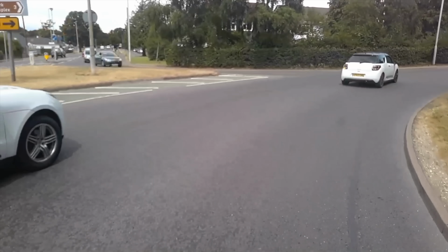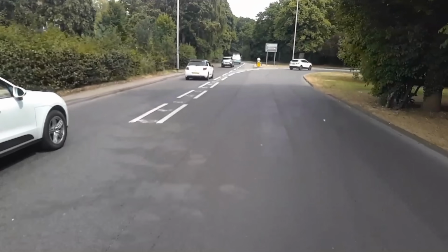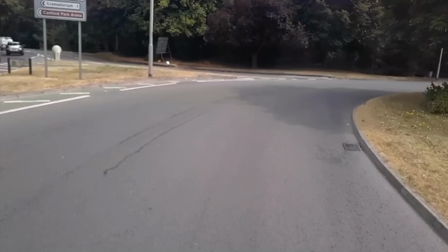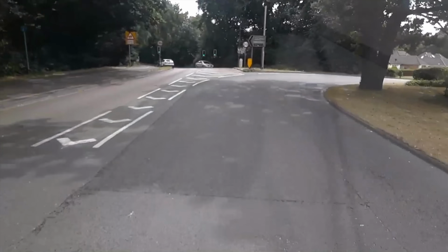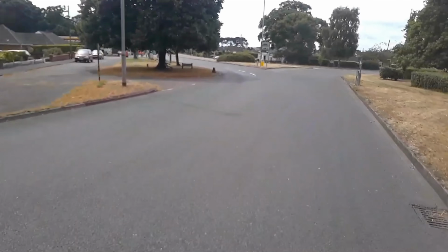They realise the Porsche SUV is next to them, and there must be someone quite close behind. They don't even try to filter. They just put the right signal on again and do another lap. When you try and force the issue, or if you make a rash decision, that's where mistakes are going to happen. People aren't expecting it.